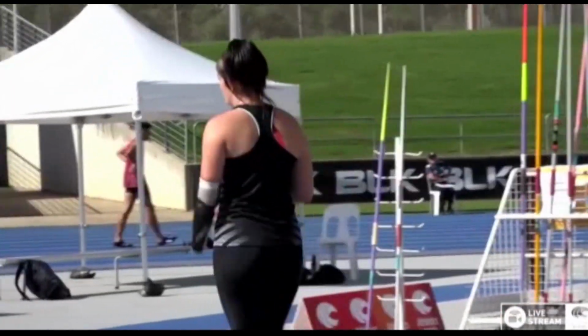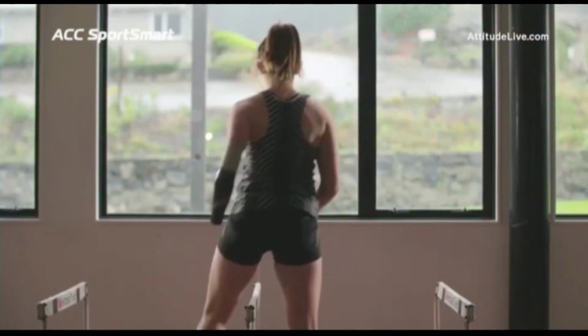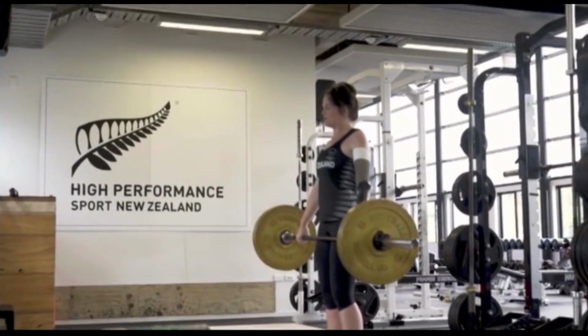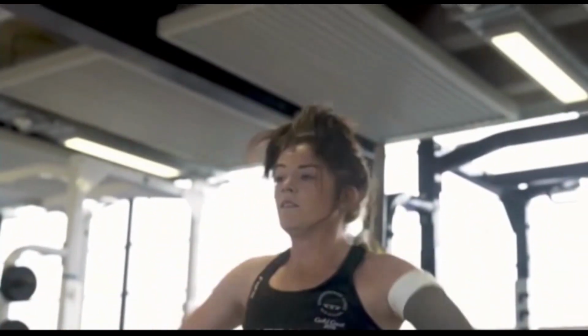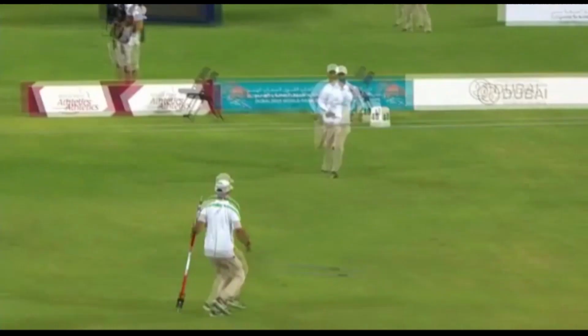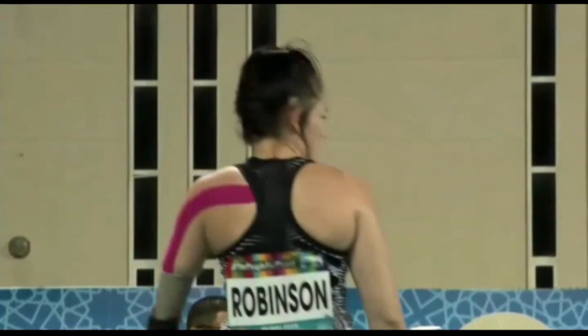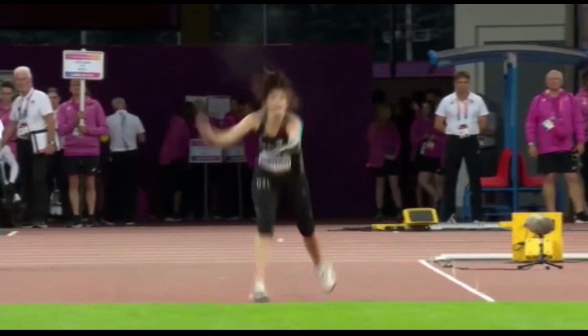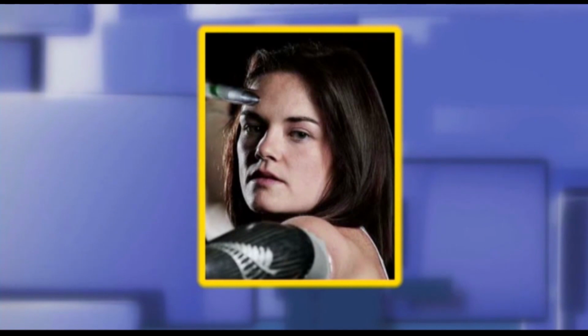Once again, it came down to a battle of the greats, with world record holder Holly duelling with her nemesis from Great Britain. In the end, it took a championship record throw to pip Holly into second place, easily taking the silver medal and adding another top result to her amazing career. The prospect of a rematch is keenly anticipated in 2020 for Holly Robinson.